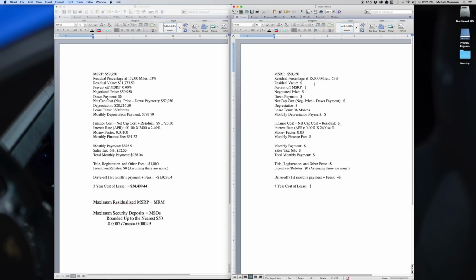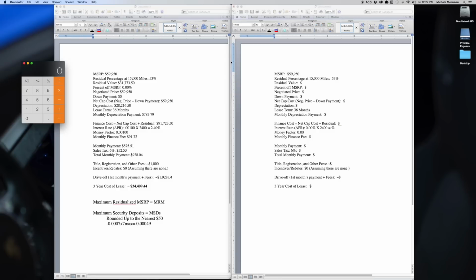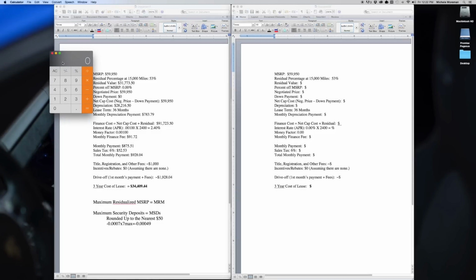So let me just check my math here. If I take $59,950 and I multiply that by 53%, 0.53. And actually, let's do it on the calculator so you can see the screen here. So let's go $59,950 times 0.53 equals 31. So my math is correct.